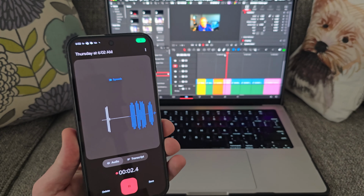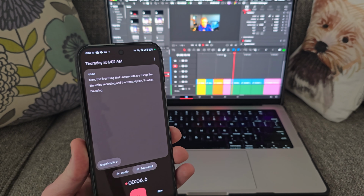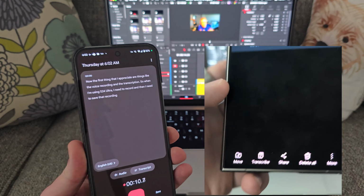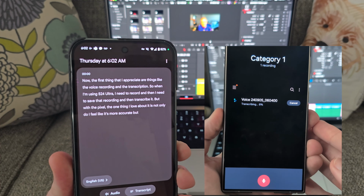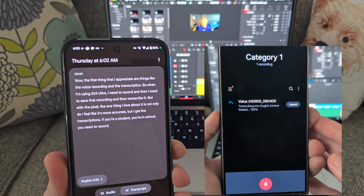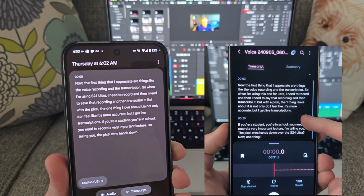Now the first thing that I appreciate are things like the voice recording and the transcription. So when I'm using the S24 Ultra, I need to record and then I need to save that recording and then transcribe it. But with the Pixel, the one thing I love about it is not only do I feel like it's more accurate, but I get live transcriptions. If you're a student, you're in school, you need to record a very important lecture, I'm telling you, the Pixel wins hands down over the S24 Ultra.